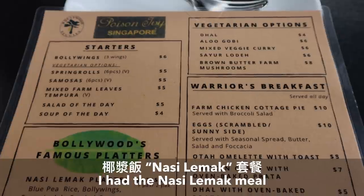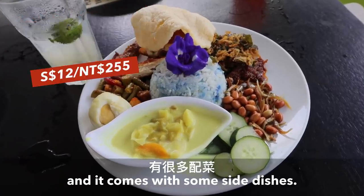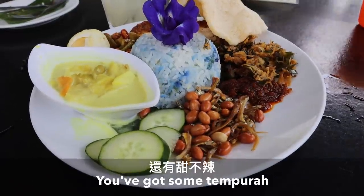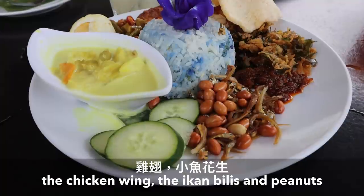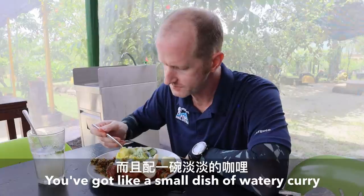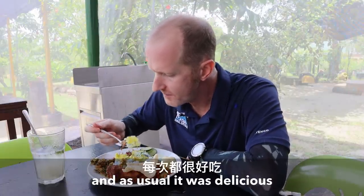Today I had the nasi lemak meal, and it comes with some side dishes. You've got green beans and tempeh, you've got some tempura, you've got the famous blue pea rice, you've got the chicken wing, you've got the ikan bilis and peanuts, and then you've got a small dish of kind of watery curry. And as usual, it was delicious.